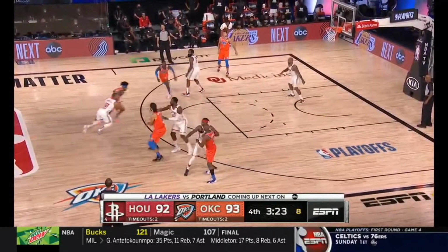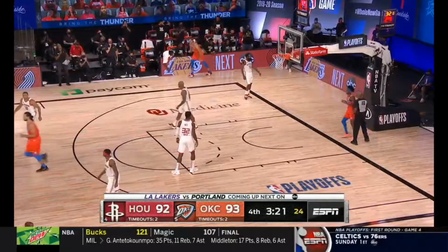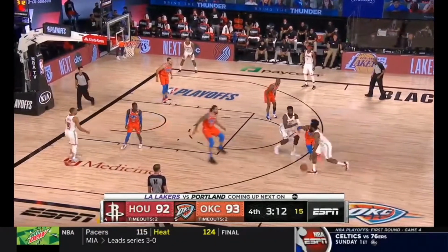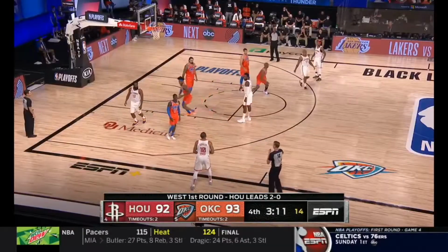Adams picked up his dribble, got stranded. Backdoor cut by Gilgeous-Alexander, who promptly throws it away. Tough pass. They're going to call a kickball on the shot clock.